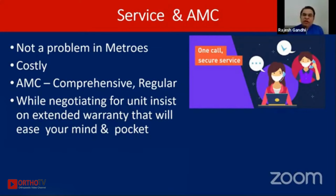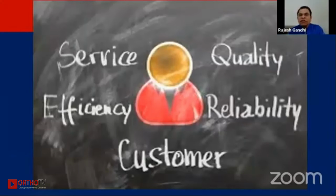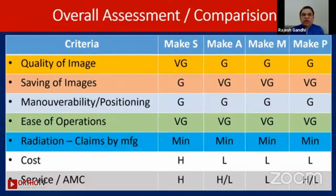Now, while negotiating for the new unit, insist on the extended warranty. That will ease your mind and your pocket, because it is going to be extremely important. As for 24/7 support, even if they say it is available, it is not. We should keep that in mind. Here again comes the need to train yourself. Now, how do you assess the quality of a unit? Service, quality, efficacy, and ultimately you are responsible for seeing that.